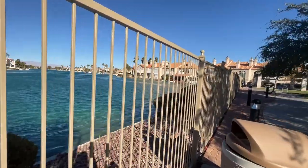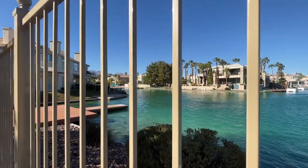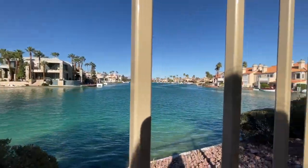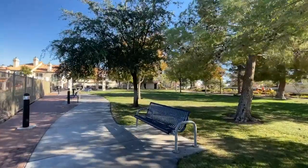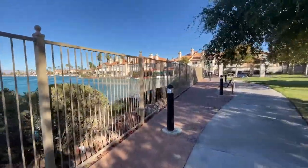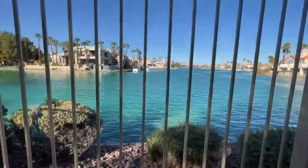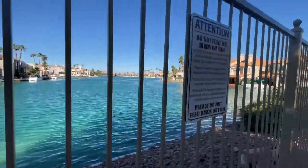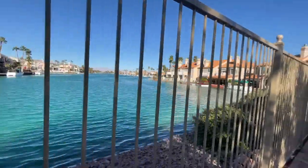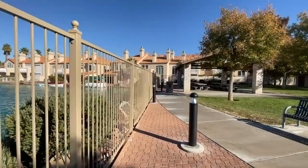As you can see, there's some condos that are on the lake. And then they do have a lot of huge, I mean, huge houses. It's becoming a very windy day. And they have public restrooms back there. I mean, it's nice to see, but you have to be really rich to own a house on the water. I'd love to own a house on the water. I'd love to live in Desert Shores.